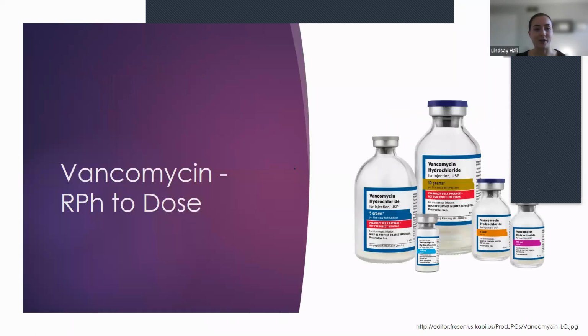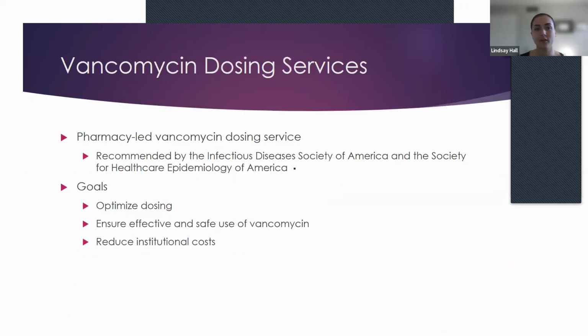So the first thing we're going to talk about is not critical care specific. All of our pharmacists do this, but it's something I do a lot, the vancomycin RPH to dose. So pharmacy-led vancomycin dosing services, they're actually recommended by the IDSA and the Society for Healthcare Epidemiology in America. They've shown that there's better outcomes when pharmacists are involved.